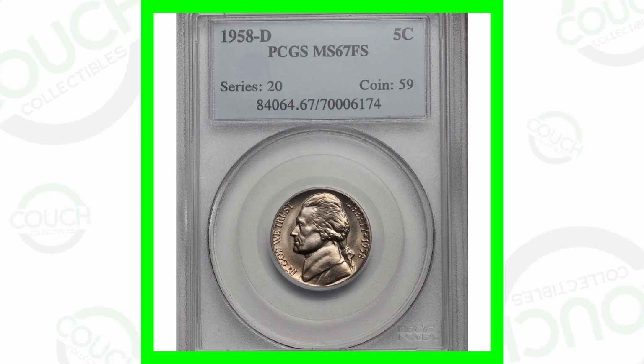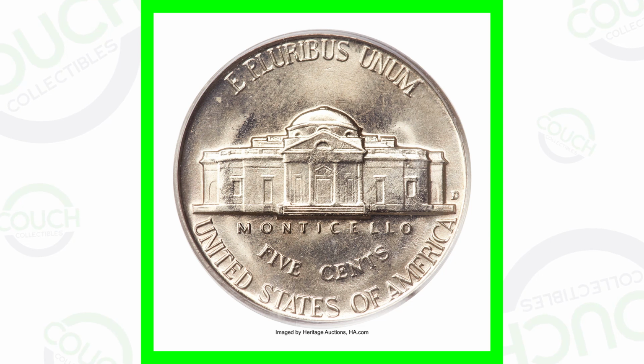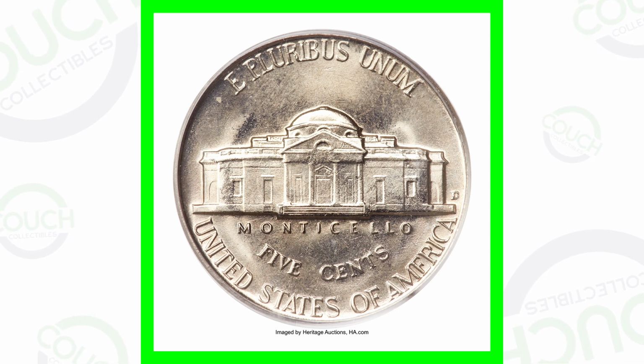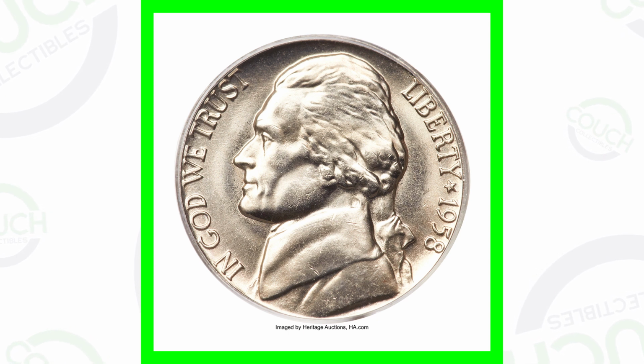Alright, starting off first with a 1958 D mint mark. If you guys are new to coins, the D mint mark on this coin will be on the reverse on the right side of the building there. Now you can have a 1958 D Jefferson nickel and then not have any types of mistakes or mint errors, and it could be in regular circulated condition and only be worth 5 cents.